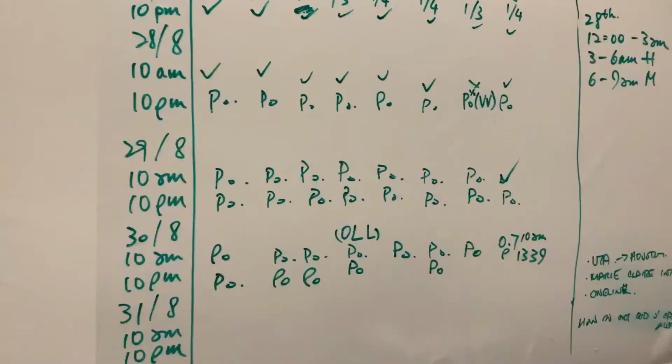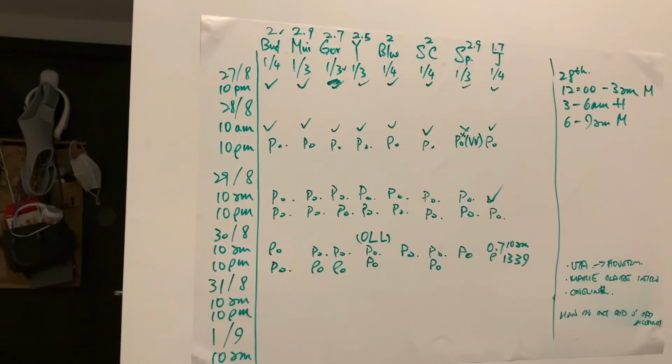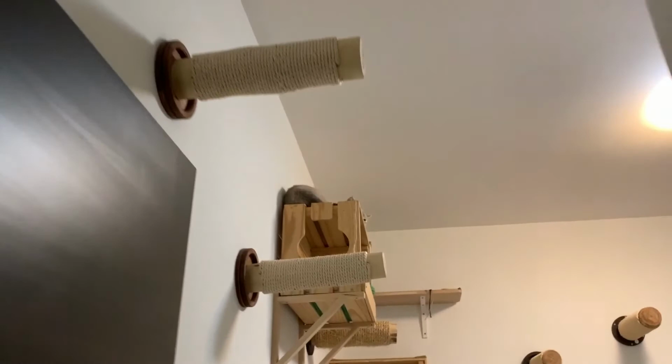This is only day 3.5, and the cats, they know what's happening. They don't even come down for food now. Especially this girl. She usually responds quite well to wet food, but guess what? Nothing.